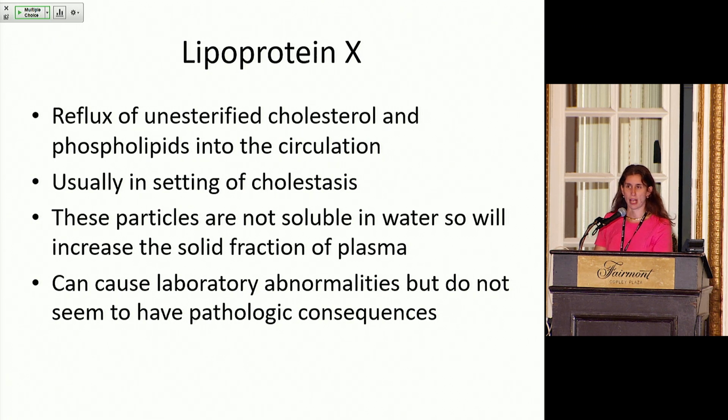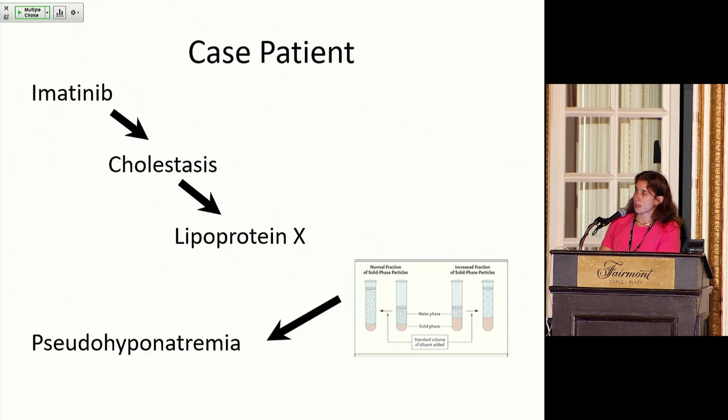So what is lipoprotein X? It is reflux of unesterified cholesterol and phospholipids into the circulation, usually in the setting of cholestasis, which she had. But these particles are not soluble in water, so they will increase the solid fraction of the plasma, and it can cause lab abnormalities, but doesn't seem to have pathologic consequences. So in this case, the patient got imatinib. It caused cholestasis, which we could see from her liver abnormalities, which caused lipoprotein X. And then because of this, in the setting of the type of measurement that was done on the sodium, she developed pseudohyponatremia.